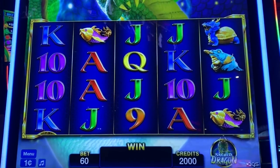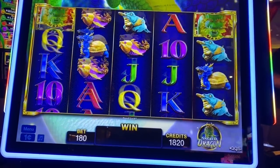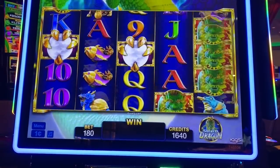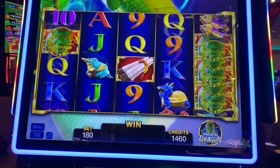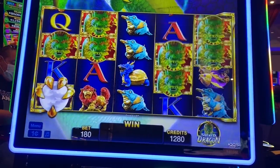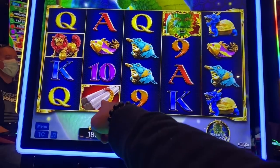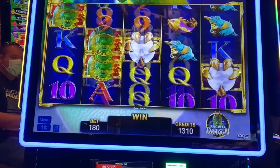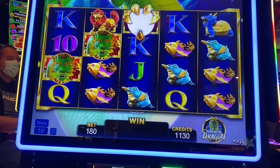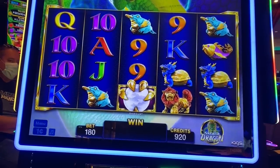Okay, here we are, game three. This is Majestic Riches here. There's that dragon. I've had some good luck on this game. We'll do $1.80 spins. We want three of those guys. It's kind of like Buffalo Gold. Dragons are buffaloes. Those are wilds. If they're brown, they expand the reels. I think the very first time I played this, I got like $1,000 on a $3 bet.